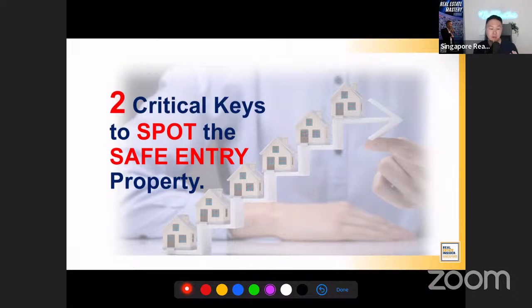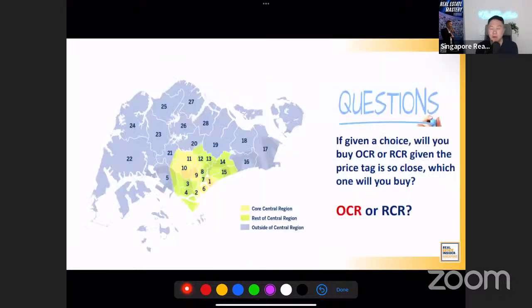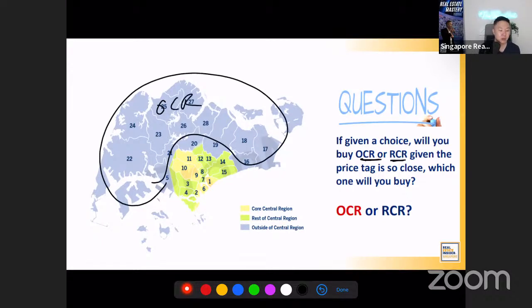So I just want to check with you guys, if given a choice today, will you buy an OCR or an RCR property? Generally, if let's say today we are saying that both are at the same price point. So where is OCR? OCR are the blue color ones. Okay, these are the OCR. And if you're talking about RCR, we're talking about the green color ones. Okay, these are the RCR.